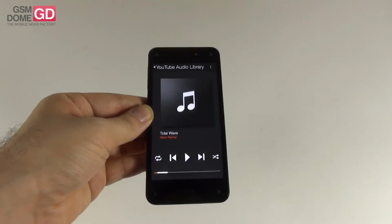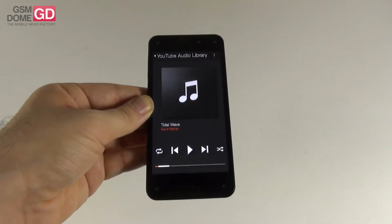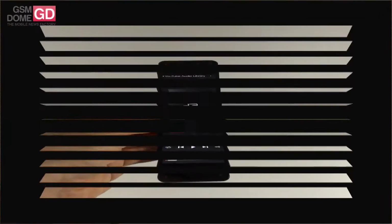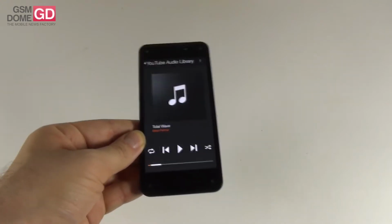Okay, and now some conclusions. We got a loud and clear experience, a crisp sound, and I like the way the high notes are heard on this handset. I want to mention that the bass is quite good here. There's no equalizer and no visualizer, sadly.